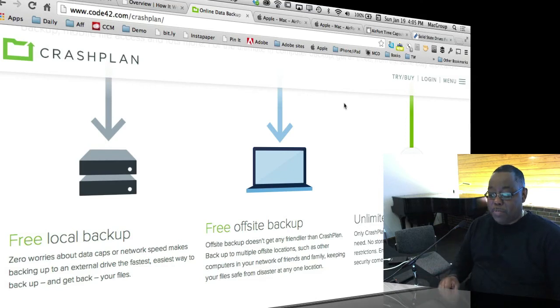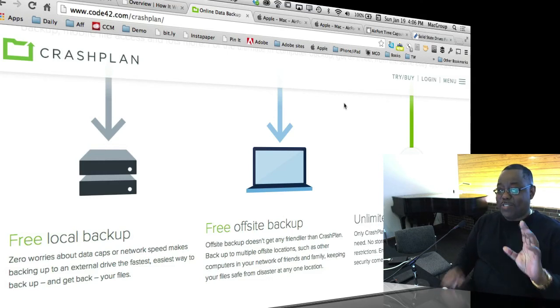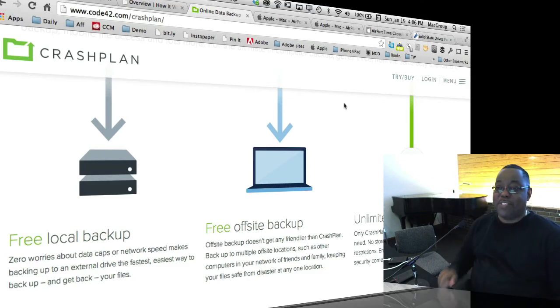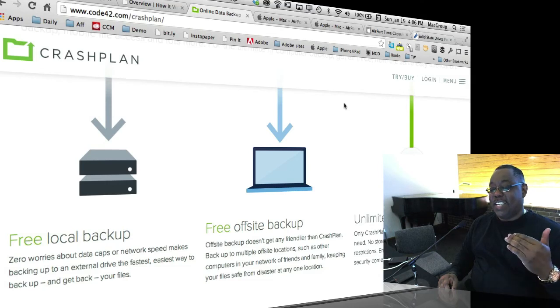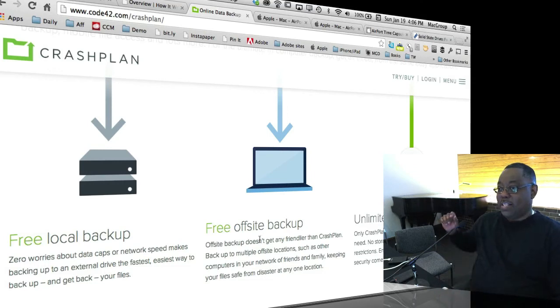So CrashPlan is the one I use. Now, let's say you don't trust the cloud. You don't trust your stuff on their servers because everybody's been hacked. Target recently? Say no more. So everyone's been hacked. They offer the option, which is free, where you and a relative and a buddy can set up the software to back up to each other's house.